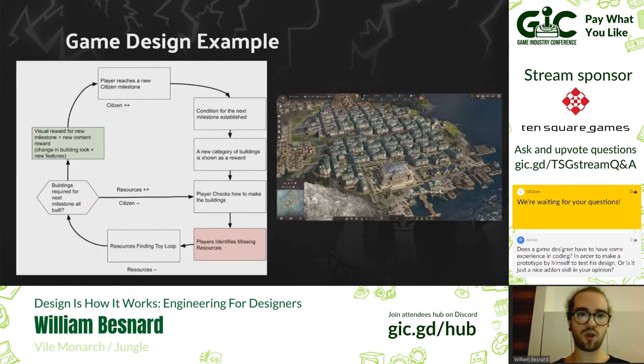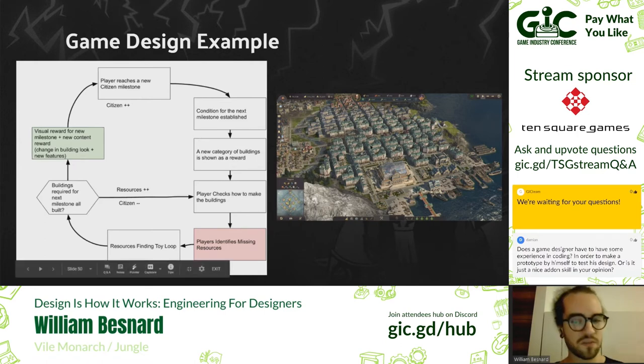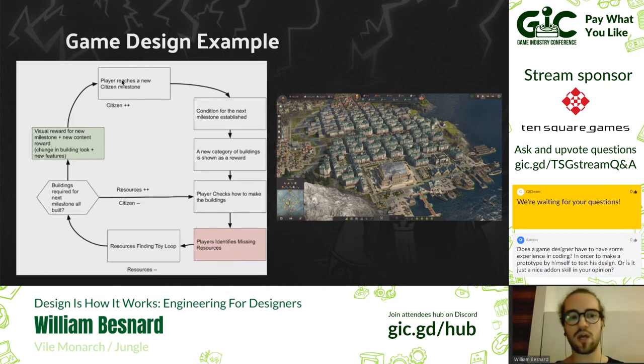So let's take an example of a loop analysis here. You have a lot of big games like city builders, such as Anno. Those games contain a lot of loops inside them. So I'm just going to describe a very simplified flow of the way citizens work in the game, which is: you reach a new milestone in the game, you gain citizens. It provides conditions to the next milestone thanks to this. Which means that a new category of building is shown as a reward, and you know what you can build now. The player can check how to build the buildings, sees that they miss a certain resource, and then they're going to try to find the resource on the map.